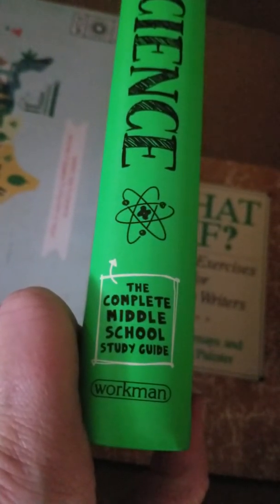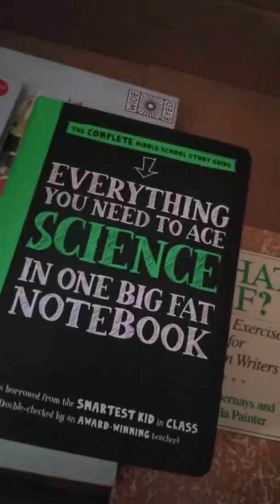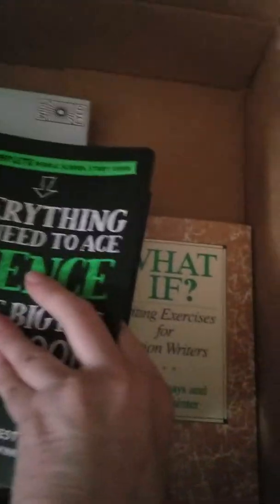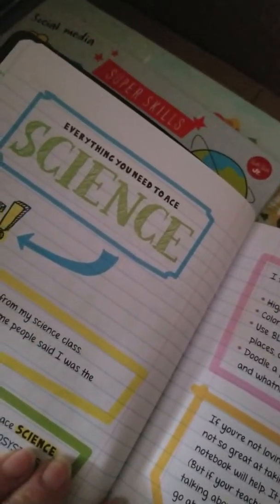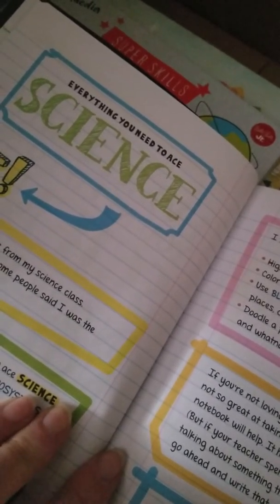And it's a complete middle school study guide. Polly already has a bunch of books, but I always order more just to add because, you know, when you're homeschooling, you've got to have all the help you can get. So, for example, Everything You Need to Ace Science. I guess this is the first page. It says, hi, these are the notes from my science class. Oh, who am I? Well, some people said I was the smartest kid in class.